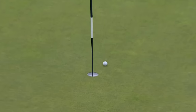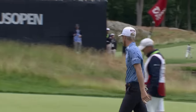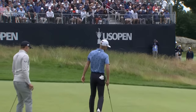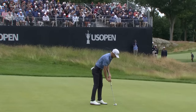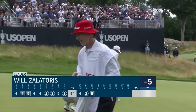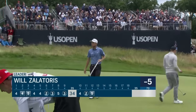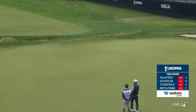Oh my. Oh my. Oh, that was a good effort. Five it is for Zalatoris. He'll go back to 5 under. That's fine. As I said, that's fine. Now gather yourself and go over and hit a good tee shot at 13, because that's needed. Maybe 3 under. You never know. This is not an easy 2-putt. If he makes it, it'll be a miracle. Easy. Oh.